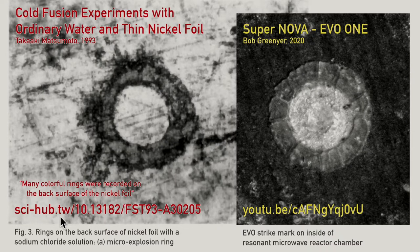This was published by Takaaki Matsumoto in 1993. Now, unfortunately, you can't go to Sci-Hub and look at this paper right now, because Sci-Hub is being taken down, which is a great shame for science. And let's hope something can be resolved there. But anyway, if you go to the Linear Events Database of Quantum Heat, MFMP's Linear Reaction Calculator database, which you can find at nanosoft.co.nz, and in the bottom left-hand corner, you'll see Linear Events Database. You can look up Matsumoto, and there should be some links to his papers, and you should be able to gain access to this paper.